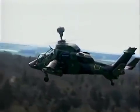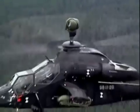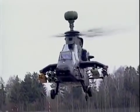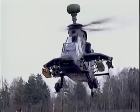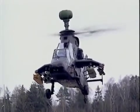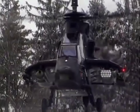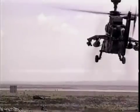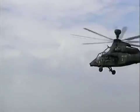Similar to the Longbow, these variants feature a mast-mounted sight with infrared sensors and a laser rangefinder, as well as a nose-mounted FLIR imager. Trigat and HOT missiles offer anti-tank capability. 68mm rockets supply air-to-ground fire support, while a 12.7mm gun pod and Stinger or Mistral missiles deliver air-to-air firepower.